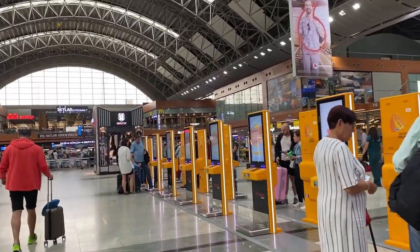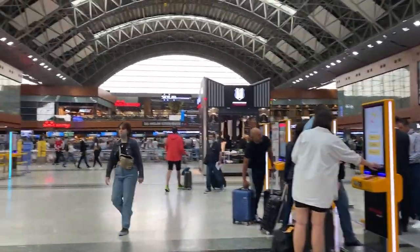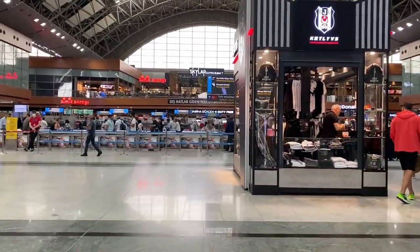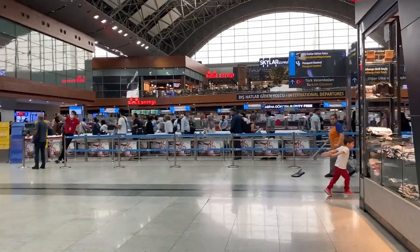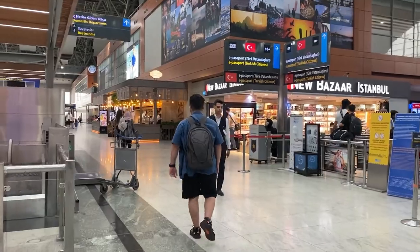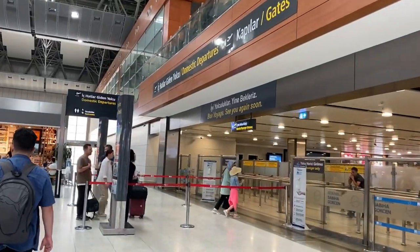These are the counter check-in or self-service check-in for Pegasus. Pegasus Airline is a budget airline flying here in Turkey and also most of Europe. So this is for international departure, so I'm not going there. I'm going to the domestic departure. That's the domestic departure here.